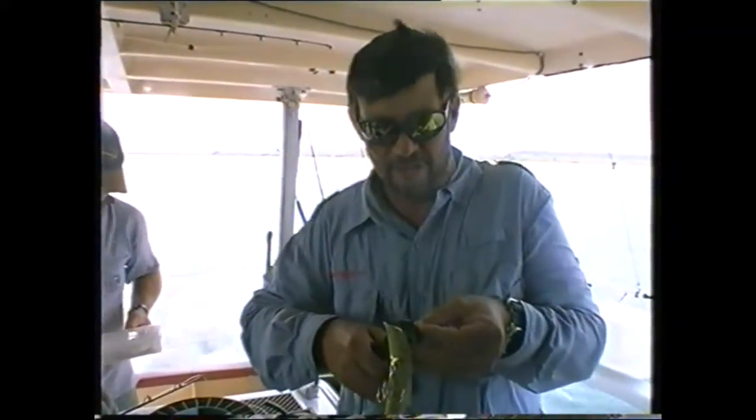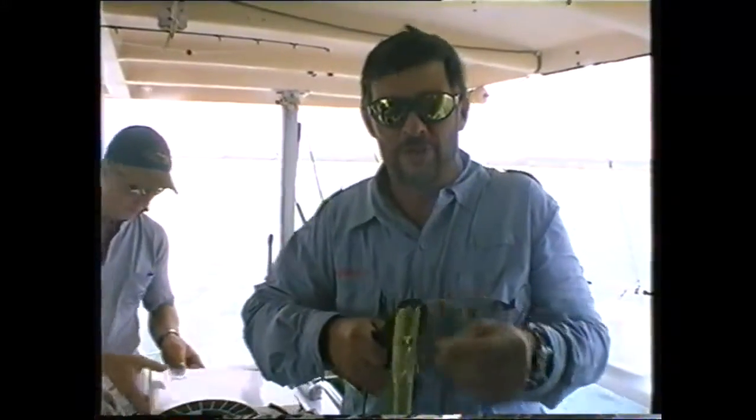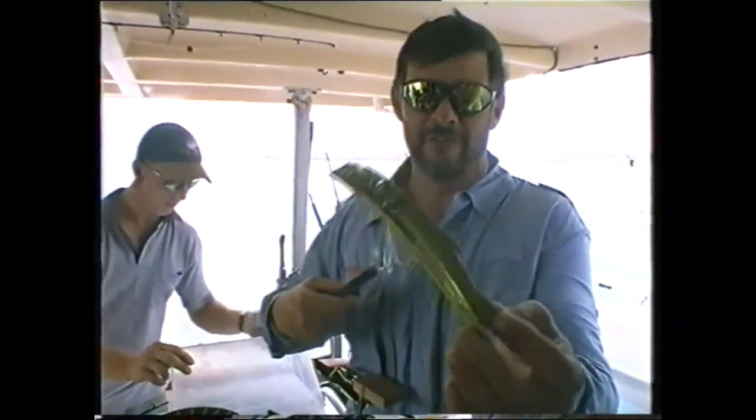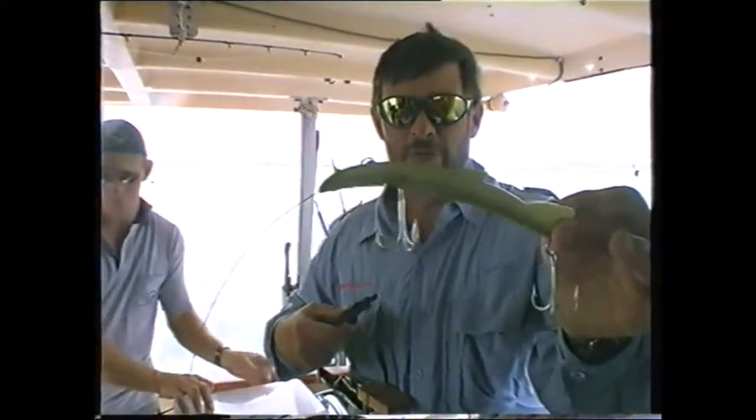The Daily Double. How long are you going to point that? Well, we're on our way. We've got the Daily Double on board, Big Ben and Daniel. We're going to troll some lures down the coast. Have a look at these beauties. Russell lures. Most horrible looking thing you've ever seen. But boy, do they catch fish.